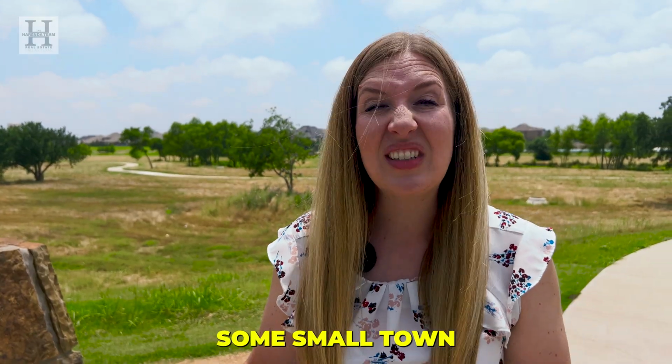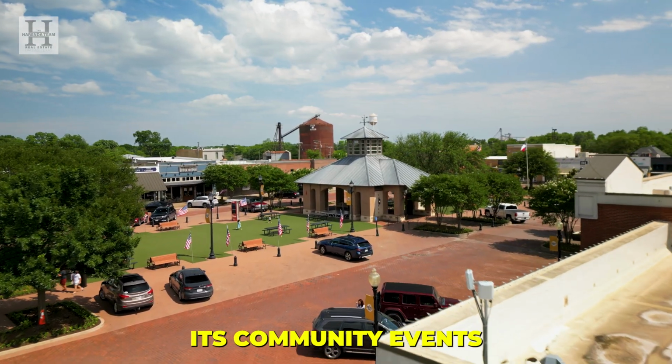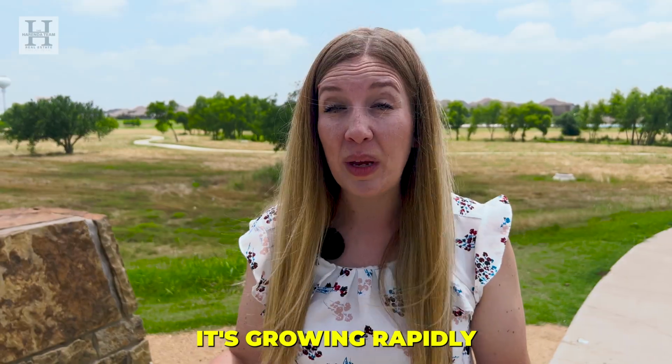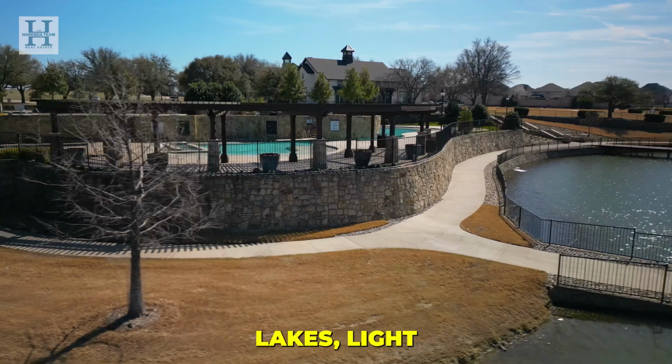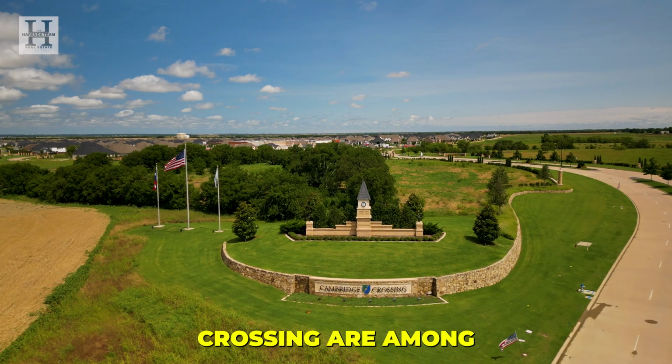Celina has some small-town charm, especially near its historic downtown, which is known for its community events like Friday night markets and Cajun Fest. At the same time, it's growing rapidly, and new master plan communities are popping up. Places like Mustang Lakes, Light Farm, the Parks at Wilson Creek, Mosaic, and Cambridge Crossing are among the most popular.